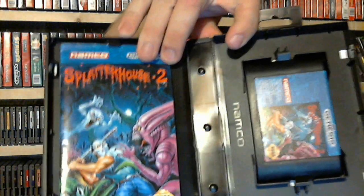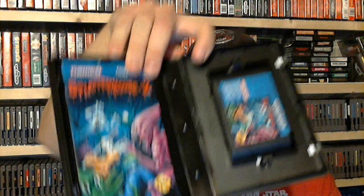So that was the main reason I bought Powerball, just so I could get the case to put Splatterhouse 2 in. And yeah, I got Splatterhouse 2 for the loose cart price. I love the fact that the exchanges do that all the time. Although, I will say Powerball is not a terrible game. It's probably not one I'm going to be playing a bunch, but it's not too bad.